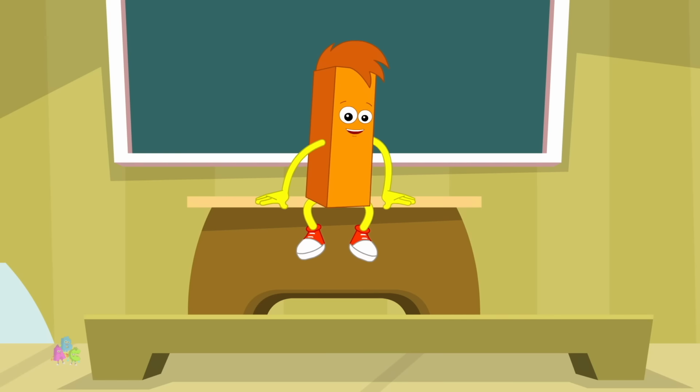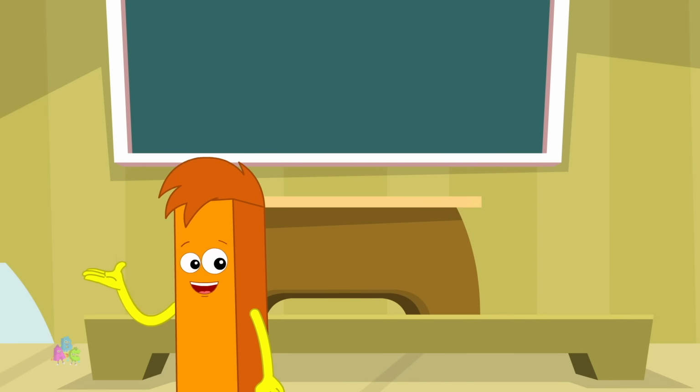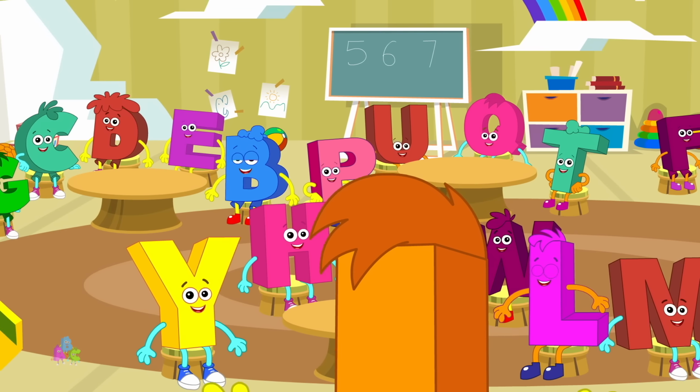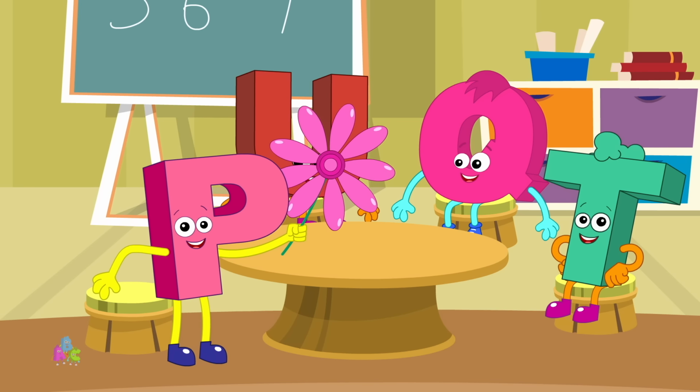Pink. Where's pink? Where's pink? Can you spot the color pink? See the pretty flowers. They're a lovely pink.